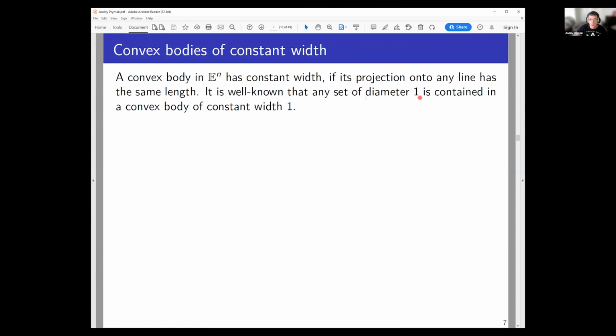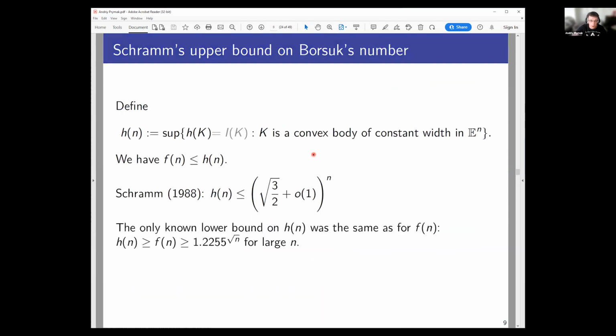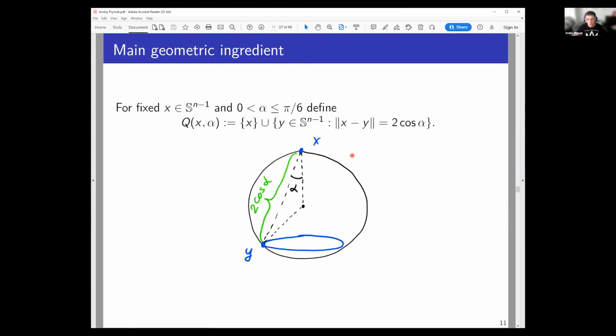have a set of diameter 1, you can always extend it to a convex body of constant width 1. So we will first build some set which is going to have diameter 1, and then we'll be extending it to a convex body of constant width. That set that we're going to be building will be built from certain basic elements.